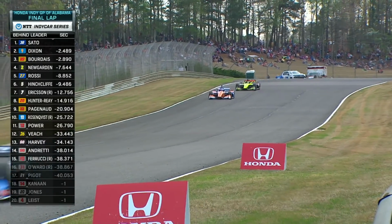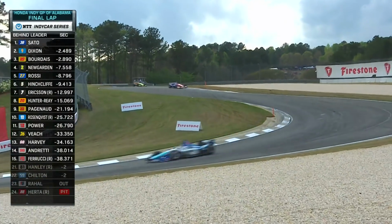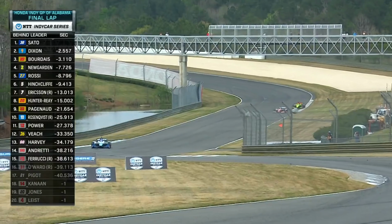Half a lap to go for Takuma Sato. He's got one more chance as they run down through here into the chicane and then coming onto the back straightaway that has some S's in it. If he stays close here, he might have a shot. He's got to be all over that push to pass. I don't think it'll happen.